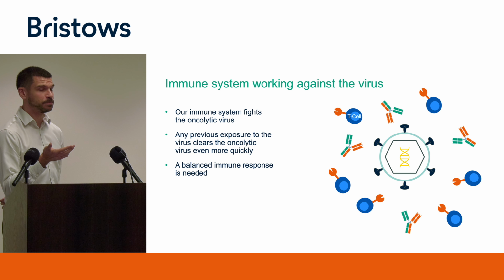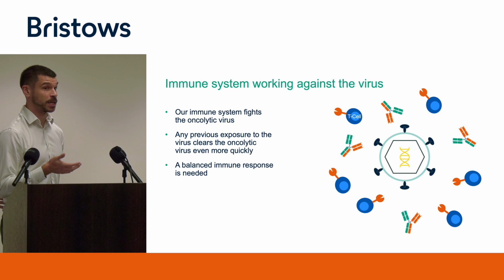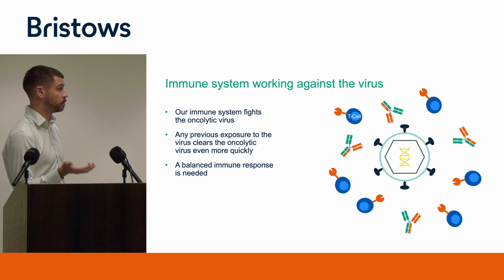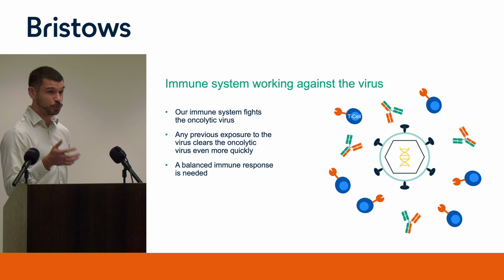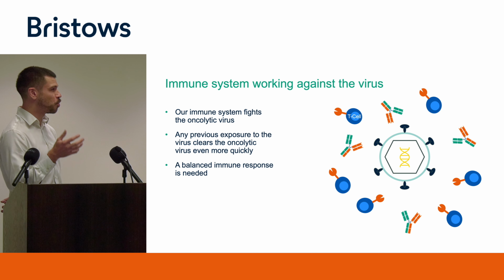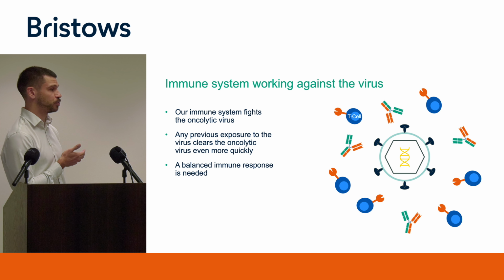Additionally, if a patient has been exposed to a similar type of virus before, for example, herpes viruses are the basis of some oncolytic viruses, and a lot of people have been exposed to that type of virus, the body might have a pre-existing immunity. This leads to an even faster immune clearance of the virus because we've already got the memory T cells in our body, which can go off and attack the virus immediately, making that type of virus even less effective in that particular patient.